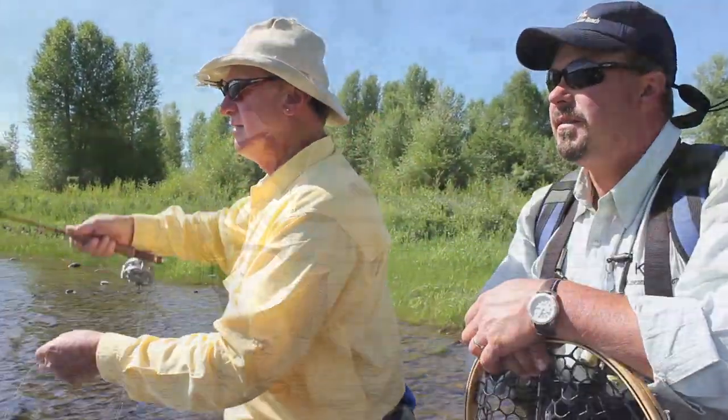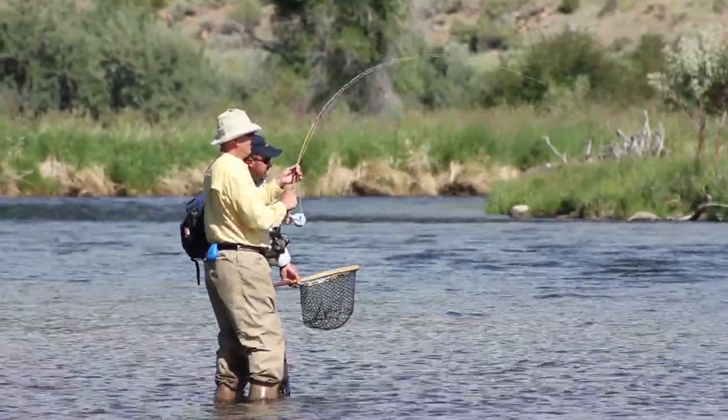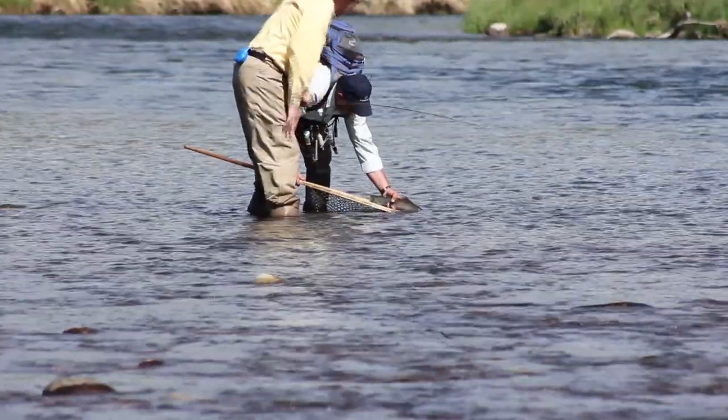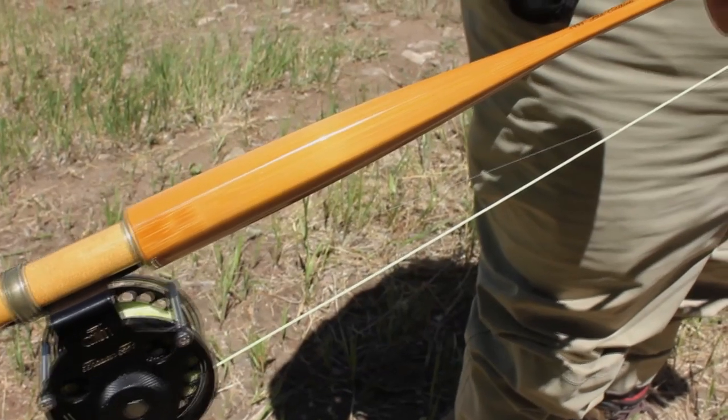The majority of our anglers fish graphite rods, but we are seeing more fishermen casting cane rods. The Leonards, Gillams, Paynes, and Edwards all have a place in angling history, which makes them a perfect choice for battling K-Bar-T trout.